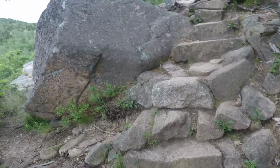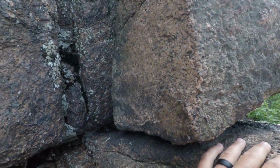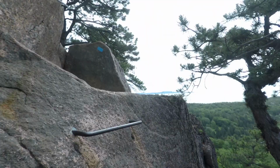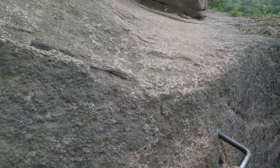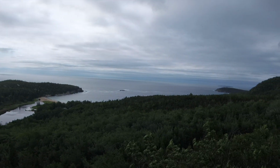So here we go. The Beehive Trail is an exhilarating adventure for outdoor enthusiasts. This trail, renowned for its steep grade and thrilling iron rungs, offers hikers an adrenaline-pumping experience. Scaling the Beehive leads to breathtaking views of Sand Beach and the coast. No doubt this hike is definitely a challenge. Rated as difficult. Agreed.